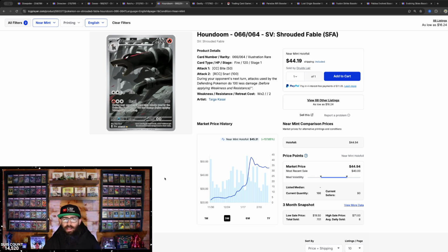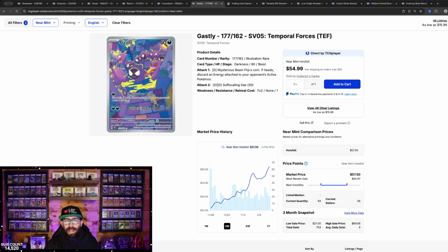It's mostly sealed because sealed is a little safer. Reprints can affect sealed, but even after a reprint, the supply will always go down. While packs are being opened, supply of singles goes up, right? So, yeah, the Houndoom is an example of a cool-off, not a big one. Okay. Then you have cards like the Ghastly.